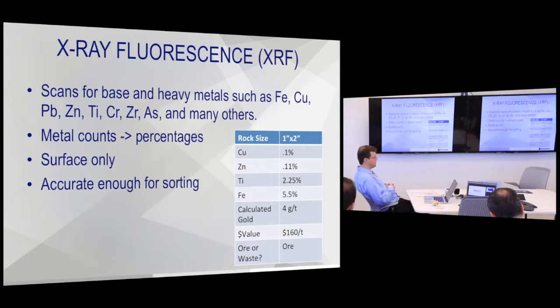Also, a lot of times we'll find negative correlations. So zirconium might be in the waste rock and not in the gold-bearing rock, in which case we can use that as a negative correlation just as easily. So in this case, it says this has 4 grams per ton. It's worth $160 per ton. Therefore, it's ore, and we keep it.